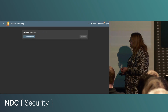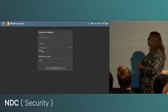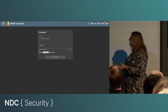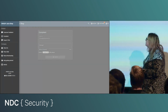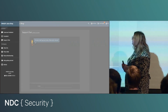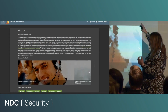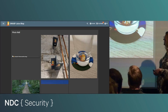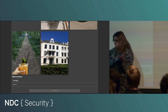And we also have a couple of extra functions here. We have a customer feedback form where you can add feedback. We have a complaints form where you can also include your invoice as a file. We have a chatbot that we can try to get things out of. We have an about page with a term of use link to a file of terms of use. We have a photo wall where we can upload pictures.